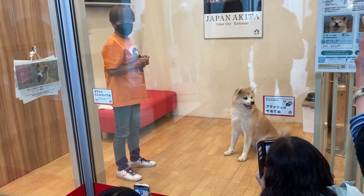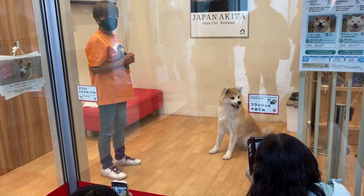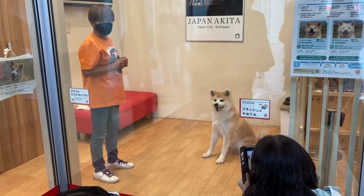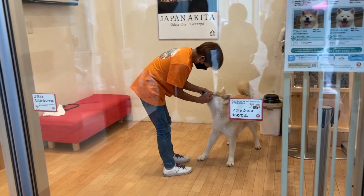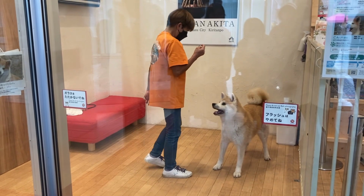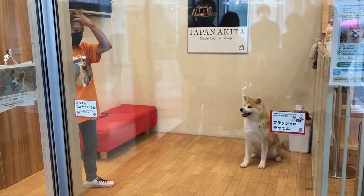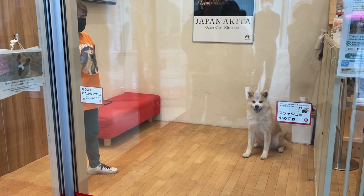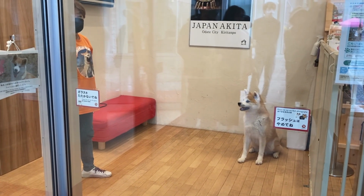So this is what you see when you go to Akita Dog Station. We went here yesterday, but they said the dogs were resting yesterday, so the advice is to come back today. The dog looks happy, so that's great. So if you intend to go to Akita Dog Station, this is what you're going to be witnessing. Actually, when we were walking yesterday, we met another person with his own Akita dog, and it was so big. Much bigger than this dog.